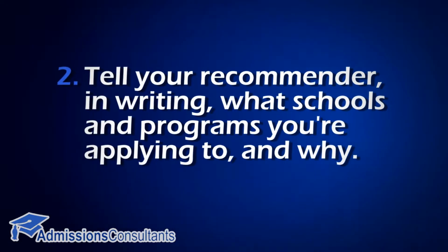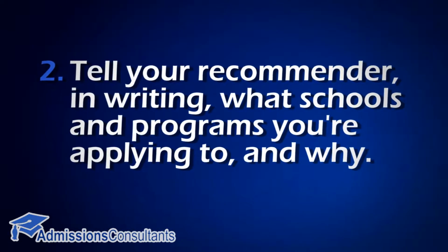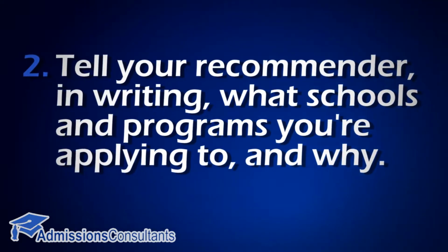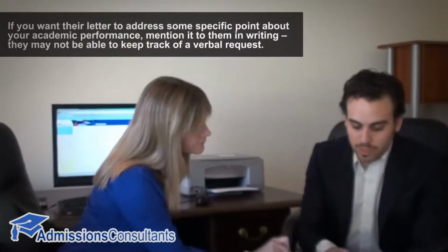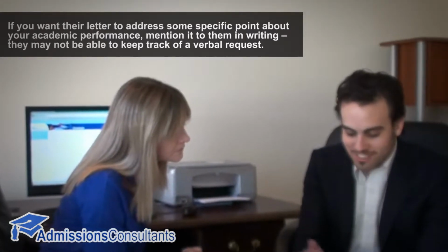Tell your recommender in writing what schools and programs you're applying to and why. If you want their letter to address some specific point about your academic performance, mention it to them in writing. They may not be able to keep track of a verbal request.